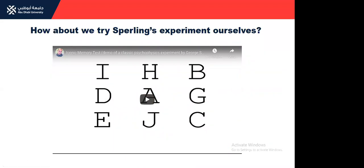First of all, it's going to teach you that if you hear a high beep, then you're going to recall the first. Okay, first of all, we're going to show you this set of letters, okay? And after that, you're going to hear a beep. If the beep is a high beep, then you're going to recall the first row. The sound is high pitched, okay? Then you're going to remember the first row. If it's a medium tone, okay, then you'll have to recall the one in the middle. And if it's a low toned beep, then you'll have to recall the last row, okay? So let's watch the video and do the experiment together.